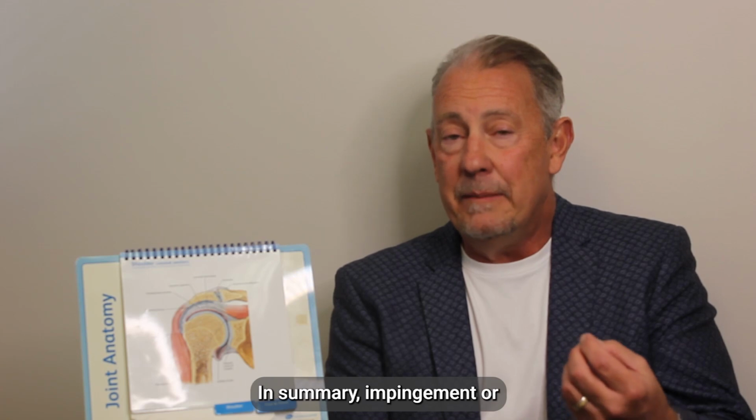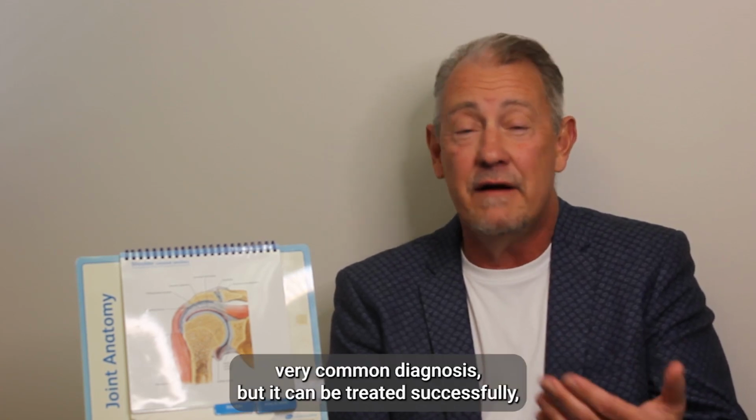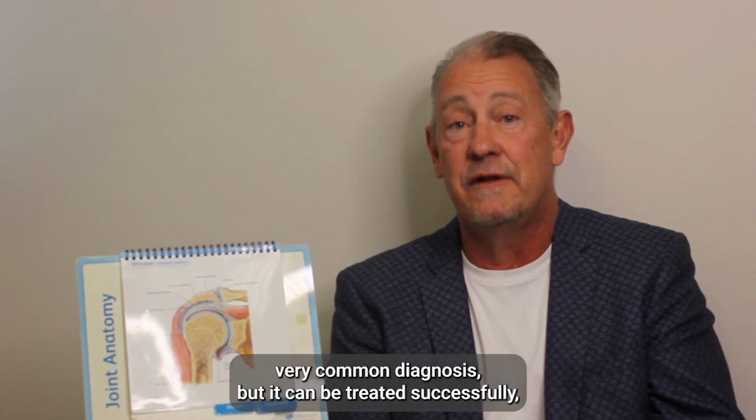In summary, impingement or subacromial bursitis is a very common entity, very common diagnosis, but it can be treated successfully non-operatively.